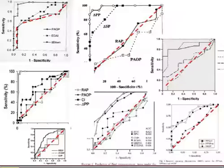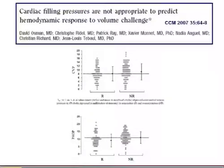And this is based on the fact that when you take the results of many studies that looked at the predictive ability of filling pressure, that is to predict the response of the cardiac output to fluid loading, you invariably in these ROC curves get a 45 degree angle, meaning that their predictive ability is like flipping a coin. I'm sure that you're going to see this slide at least a couple more times during the session.